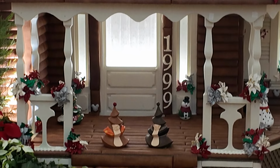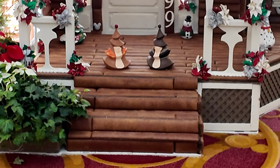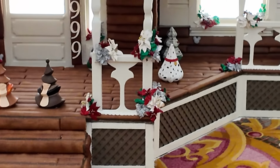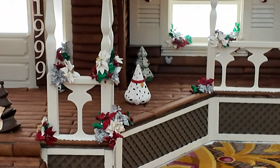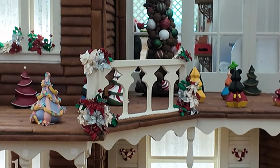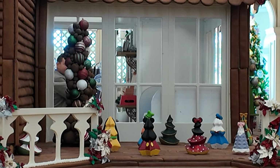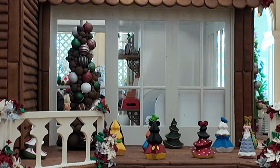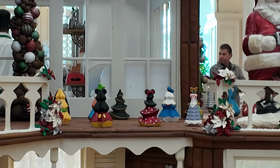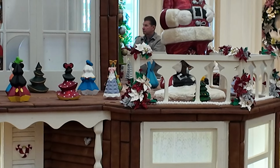But then they also have Chip and Dale at the bottom, and then over on the side they've got Pongo from 101 Dalmatians, and then you've got the Fab Five up here. You've got Pluto and Mickey and Minnie and Goofy and Donald. Ooh, and Daisy. I don't think I noticed her the first time I came. She's on the end there.